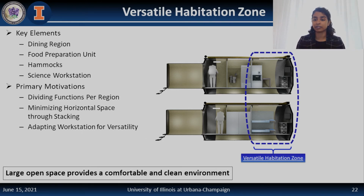This concept was actualized to resemble a window while avoiding the significant radiation risk an actual aperture would have posed. Once again, the majority of efforts in the versatile habitation zone were focused on minimizing isolation effects and creating a comfortable environment for the crew.